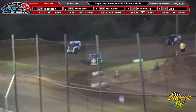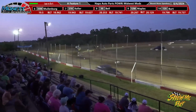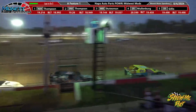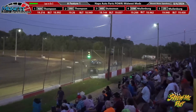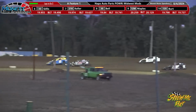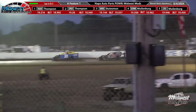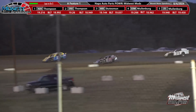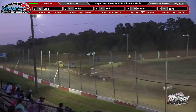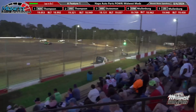Thompsons kind of break away from everybody else. Watch out. Hey, take a look back to the back here. We got a 3-car battle for that 4th spot. Steve Muhlenberg jumping 2 cars in 1 lap there. Still fighting off Eli Muhlenberg. Eli on the bottom side. Gillis way too high. He hits that berm. Hey, green flag race.